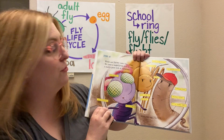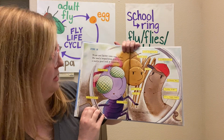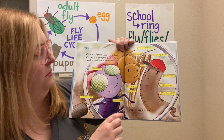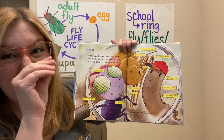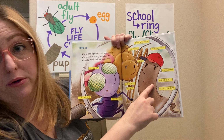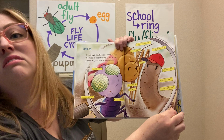Worm and spider came over today. We used a magnifying glass to take a really good look at ourselves. Okay, let's see if we can spot some things. You call them out when you see them. Yogurt, nut juice. A gnat is a little tiny flying bug. Gross. Orange peel, dirt, more dirt, still more dirt. Man, we are filthy.